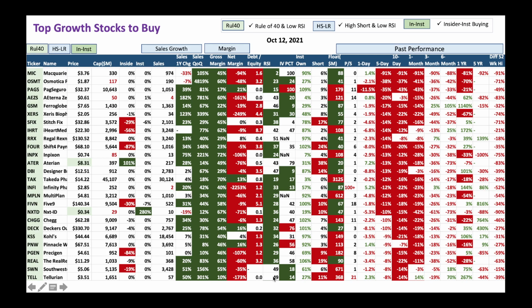And for you option traders, keep watching the IV percentile here. Stocks like PAGS, stock has sold off. High IV percentile, low RSI. You could sell some put options here and make some money that way, hoping you can buy the stock at a lower price, a quality stock like PAGS here.